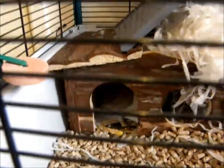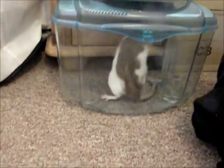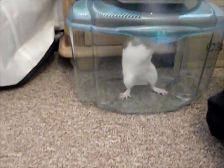Okay, so I put Monica away. As you can see, Phoebe's still in there. She's not too bothered about coming out. She's sort of just chilling, but she won't be very happy when I kick her out of there. Monica's not happy about being in their little carrier at all.